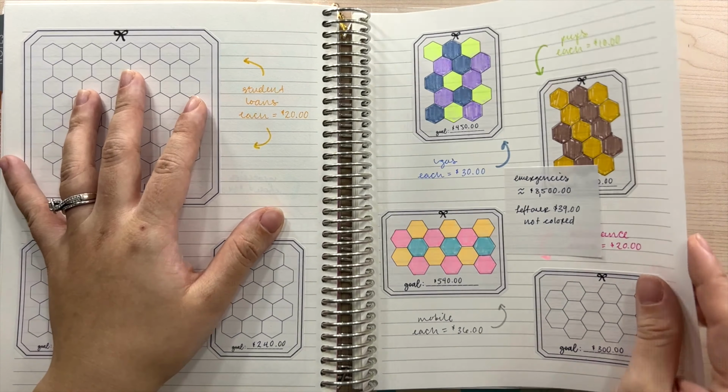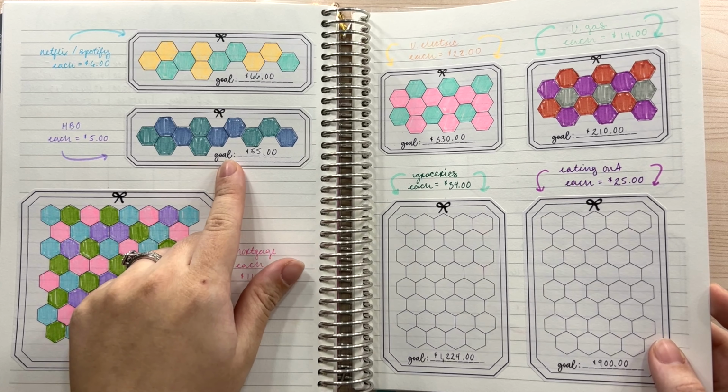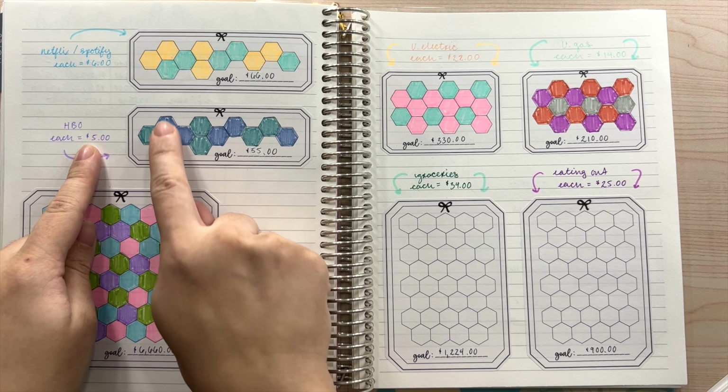But basically each little spot indicates an amount. So for the goal, let's say it's $55, I write each little spot equals $5 each. So 5, 10, 15, 20, 25, 30, 35, 40, 45, 50, 55.